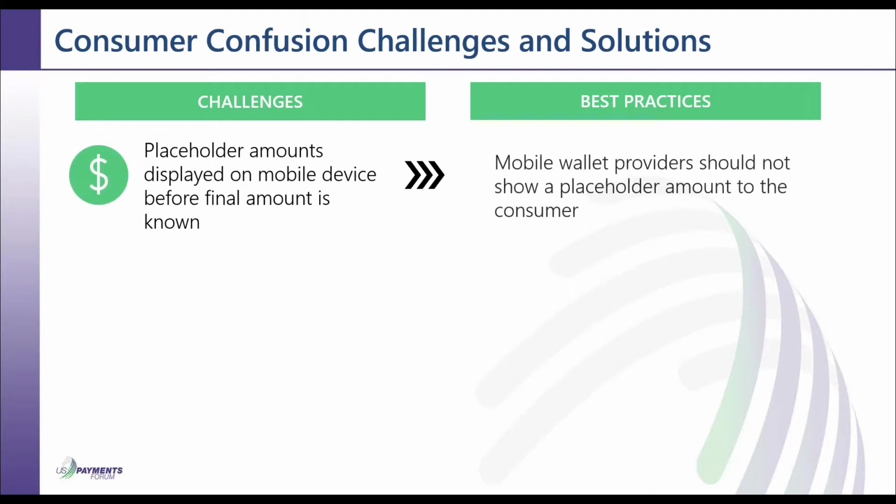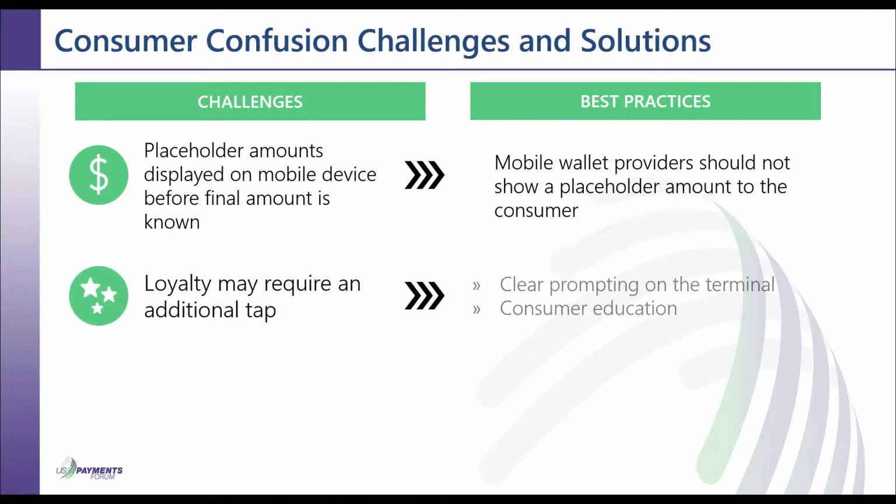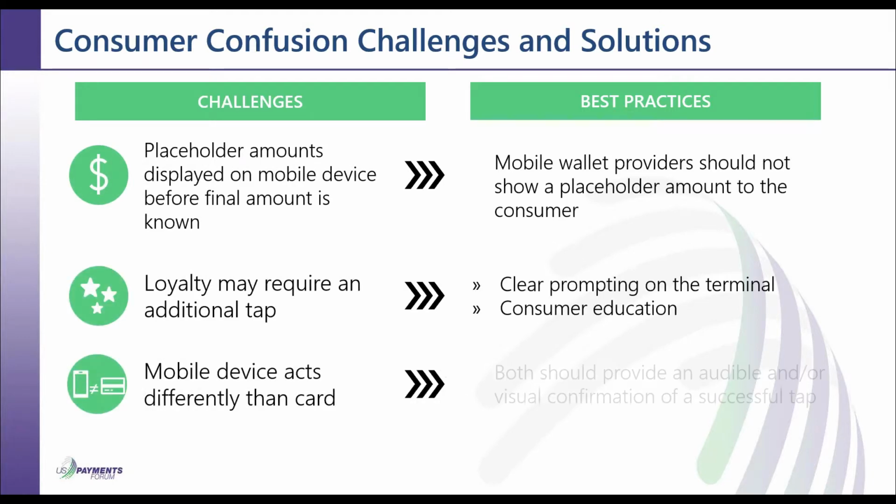So next, points which may create consumer confusion. The first one is a placeholder amount displayed on the mobile device before the final amount is known. This happens in some older versions of mobile phones, and they may be showing the placeholder amount during the tap instead of the final transaction amount. So mobile wallets shouldn't do this.